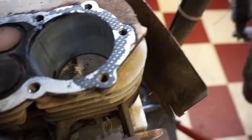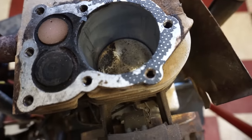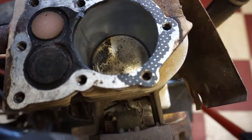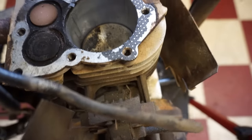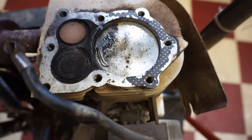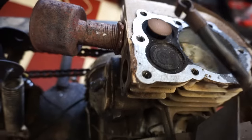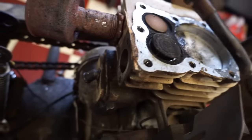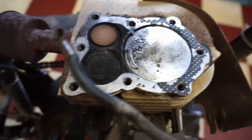Piston. Looks pretty decent in there. Looks like there's some oil getting by, but no dings or anything on the piston. Smooth. Valves probably need lapping. Lots of carbon on the intake valve.